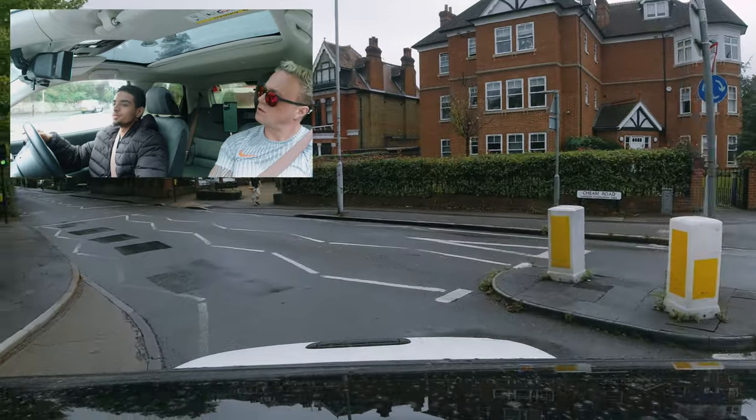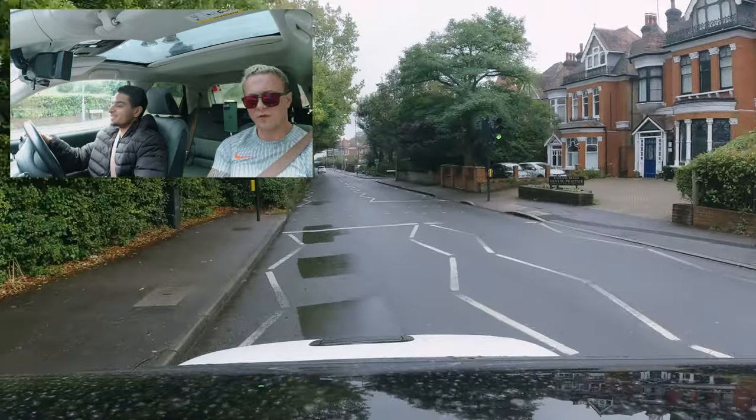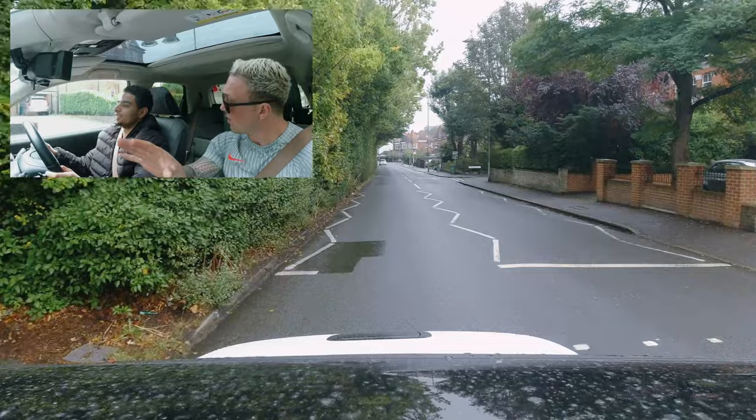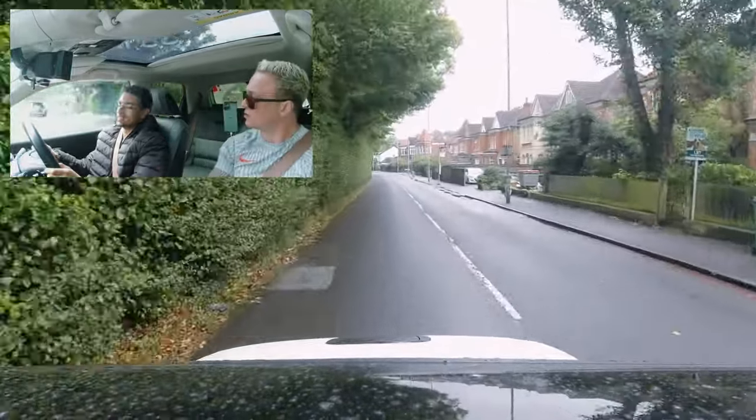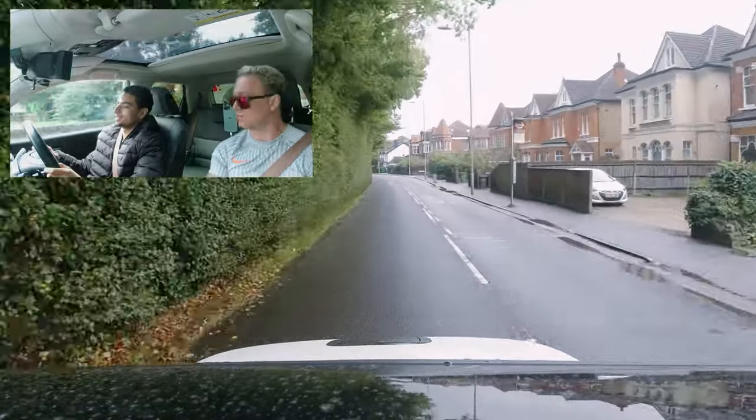Yeah, bus is quite slow, wasn't it? Yeah. So if you feel that the vehicle on the right is far and slow, yeah, can give us an opportunity to go. So that was nice. Well, good decision making there. Yeah.